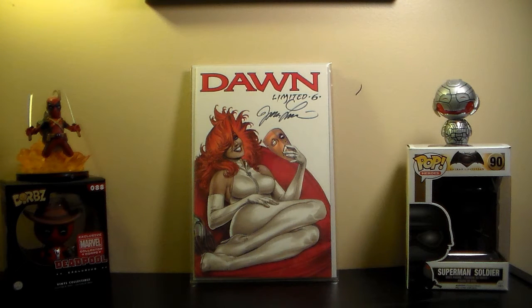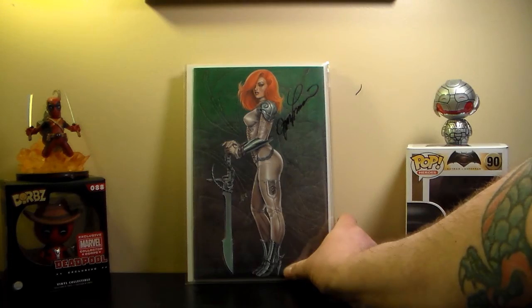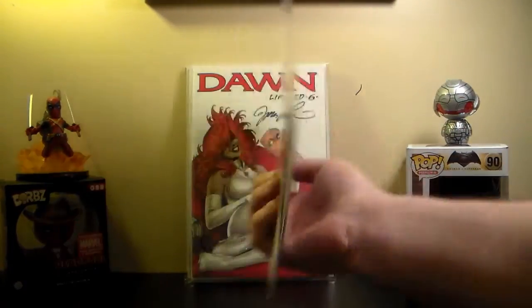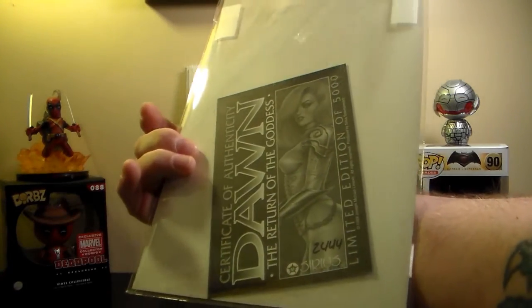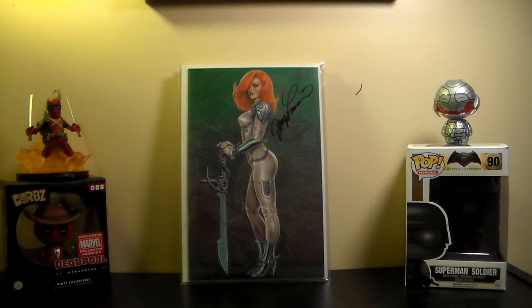Then I got this one. I can't remember what this one is. Let me see. Okay, this is Return of the Goddess 2. Also, I don't know what book number this is. I can't remember, it's like 2 or 3, something like that. But this is a virgin cover, and of course it's signed by Linzer right there. And it has a certificate of authenticity. It looks like a limited edition of 5,000. Which, I guess, 5,000 is not a large or small number. At least it's not a million.